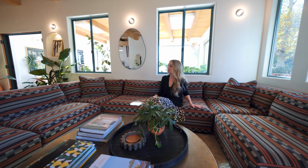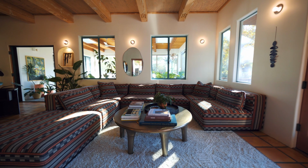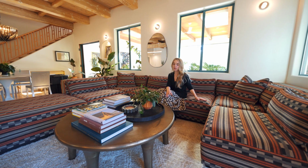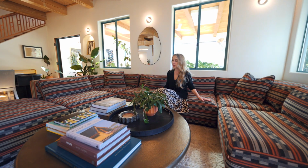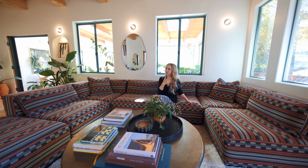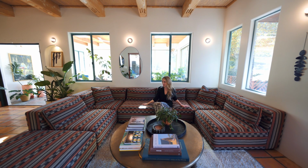My favorite piece of furniture in the whole house is this sofa. And it's by a company called Row. They have a huge showroom at High Point. I got invited to design one of their showrooms for Market last year, and this sofa was part of my design. And I actually came up with that literally the week that we moved into this house.